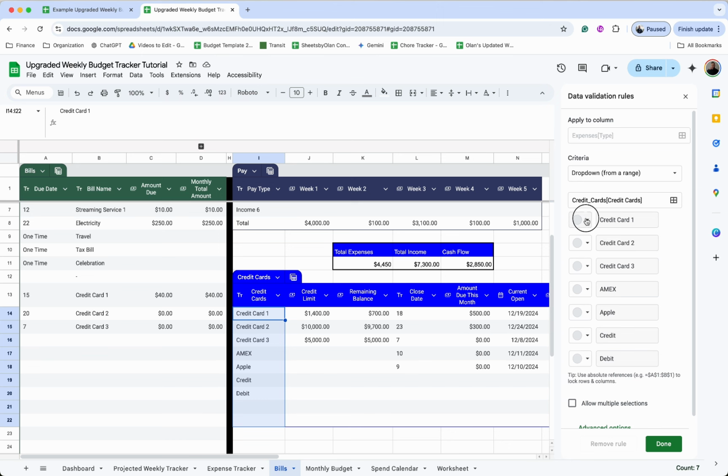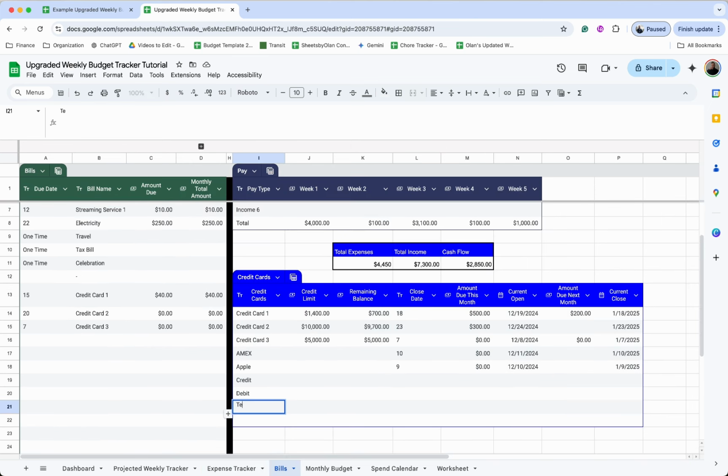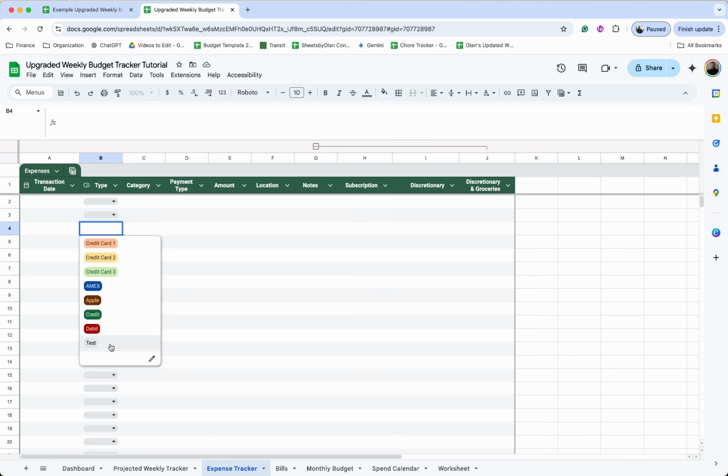Now if you want to change the colors, you're more than welcome to. So I'm just going to apply some random colors here, then hit done. Now I can simply select what I want from this table. If you add anything later on, so for example, if I got a new card, it will automatically update with that new drop-down option. You'll simply need to change the color.